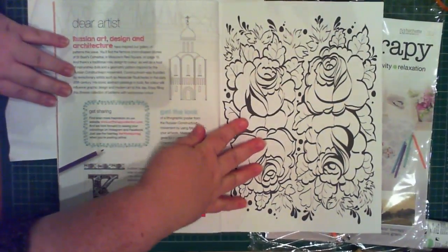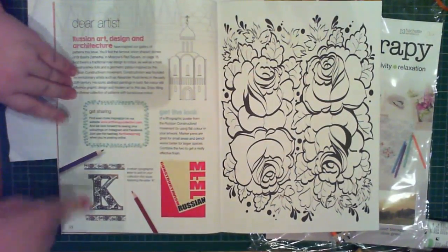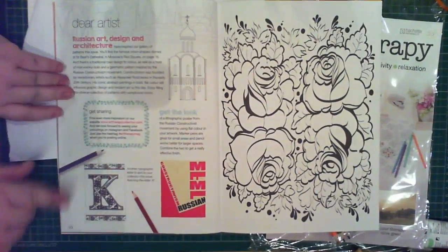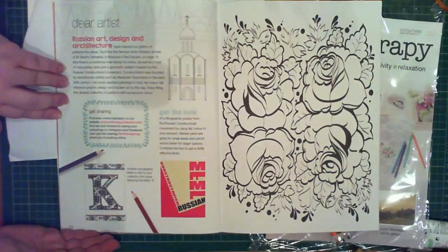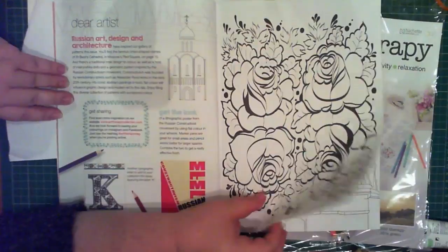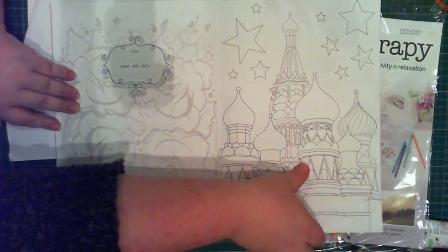Here are the designs. Oh, look at that. Do you see that? That's a letter K. I'm excited because I want to spell the name Frank with my letter issues. And I have the F and the R and the A, and now this looks like I'm gonna get a K. So I got Frak. I just need the N, then I will be good. Look at these onion dome buildings. That's gonna be fun.